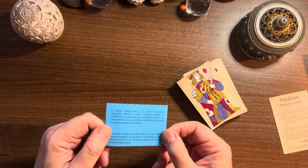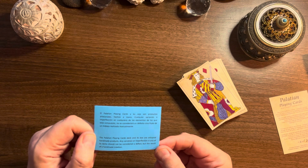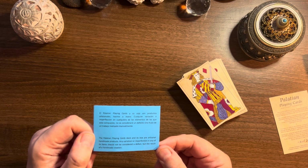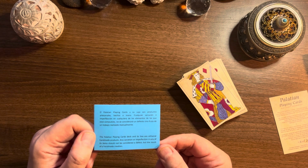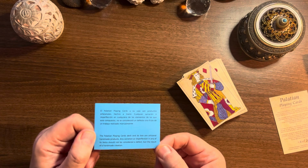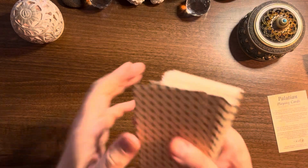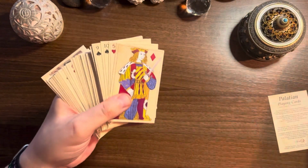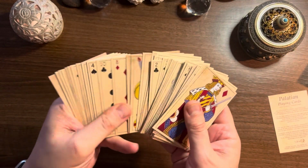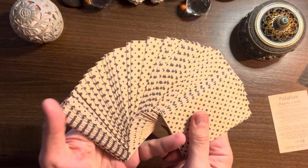And then we've just got this little blue paper here. The Palatian playing card deck and its box are artisanal, handmade products. Any variation or imperfections in any of its items should not be considered a defect, but the result of a handmade creation. So you can see that, and that's why there's only 64 of these, because they're lovingly handmade products and the quality is exceptional.